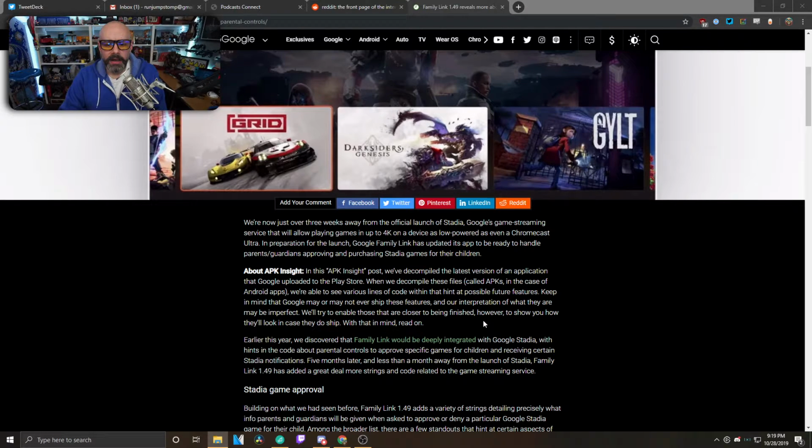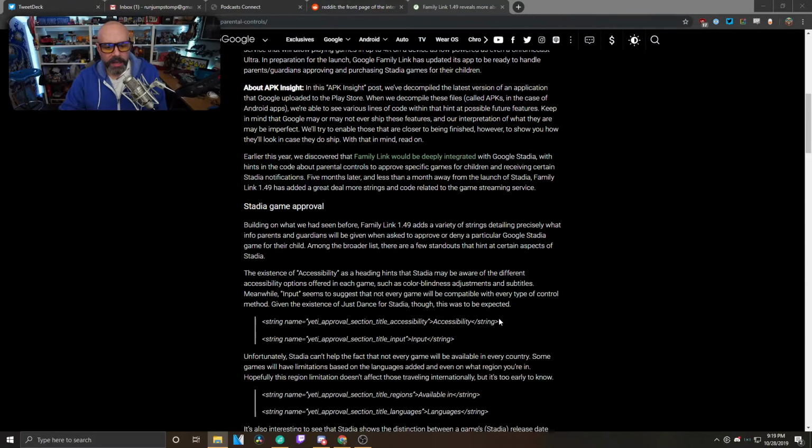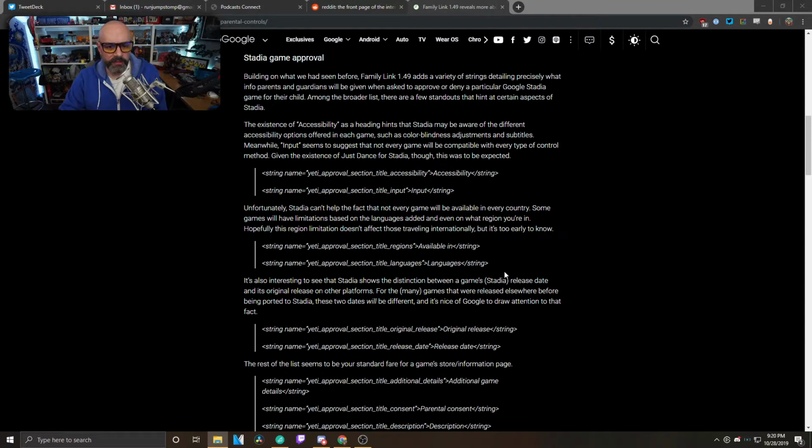Like I said, the Family Link app has been decompiled, and we have some new information. So first off, right here, Stadia game approval. It says, building on what we've seen before, Family Link 1.49 adds a variety of strings detailing precisely what info parents and guardians will be given when asked to approve or deny particular Stadia games for a child.